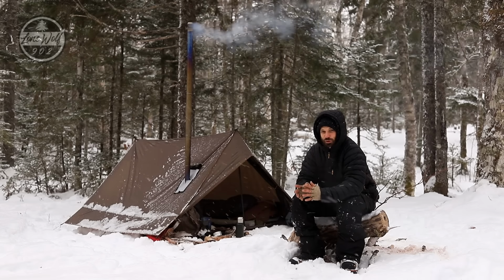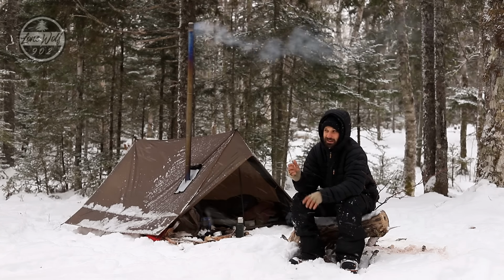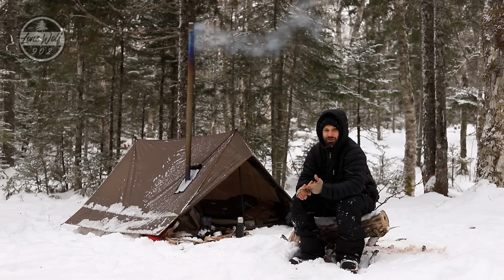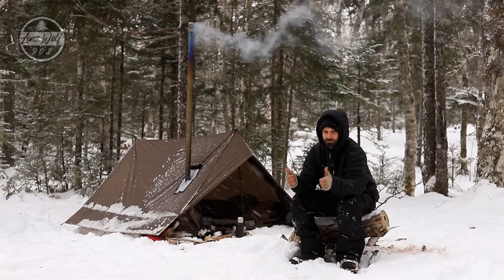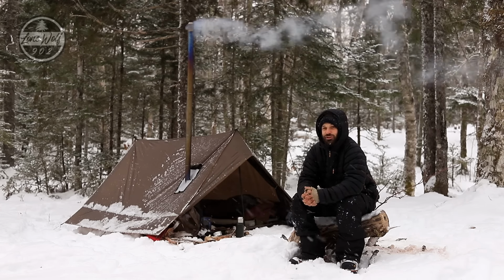Alright guys, so I've got the wood stove burning really nice and healthy. Beautiful hot fire inside of the tent. As you guys can see outside, it is not so nice. It is getting very cold, very windy, and the snow's actually starting to pick up. And for me, that means 2 thumbs up. This is my kind of weather and I'm definitely enjoying it.